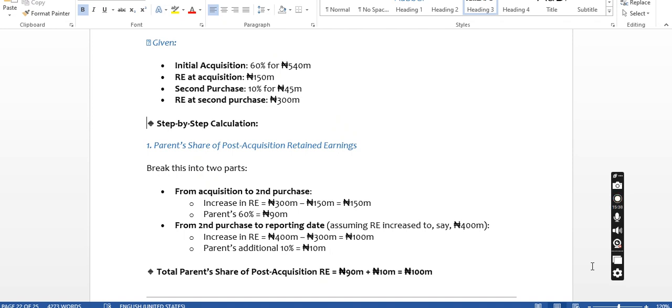All right. So on that 400 million, don't forget we have already taken our pre acquisition profit. We share the pre acquisition retained earnings between the parent company and the NCI. Now, from that 300 million to the end of the account, which is an additional 100 million, that is 100 million that has been made. For that 100 million, the parent company still has 60% initial acquisition and 10% additional acquisition. I don't know if that makes any sense.